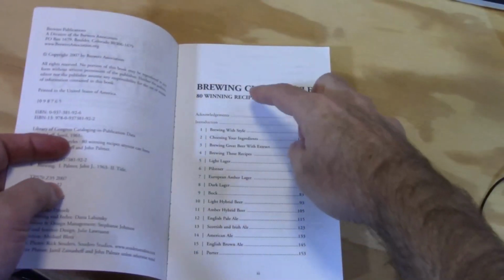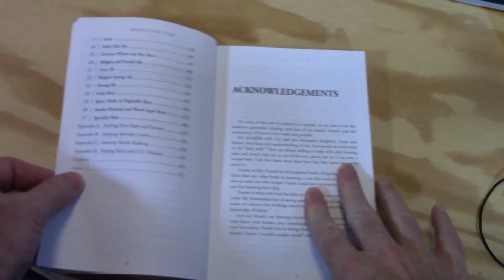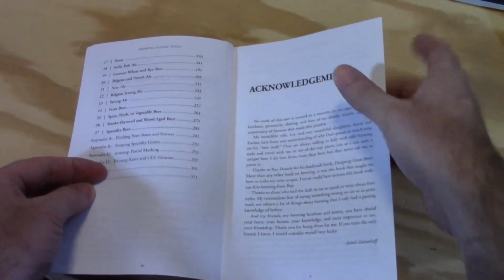Another great source for recipes are books. One of the best, I would say, is this one here, Brewing Classic Styles. It's by Jamil Zainasheff and John Palmer. So it's an excellent book that contains award-winning recipes for most styles. There's generally a quick overview of the style and some background on the recipe.